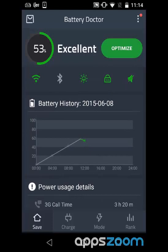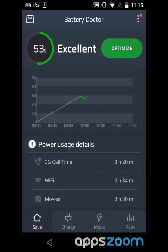You can see in the morning I set it to charge, and now I'm draining it as I'm using it and taking the video. Down here you have power usage details, which translates that percentage into actual useful numbers about how long you could potentially use your device doing various things. It's pretty similar for being on the Wi-Fi or watching movies.